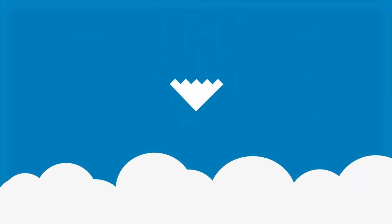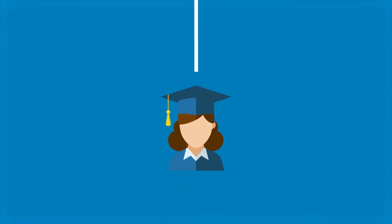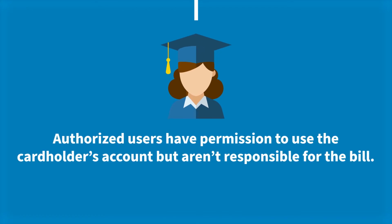So, how can you build your credit? Let's start the journey. Step 1. Become an authorized user. Becoming an authorized user is a smart move if you're just starting to build credit, making it a wise choice for parents of teenagers or college students. Authorized users have permission to use the cardholder's account but aren't responsible for the bill.